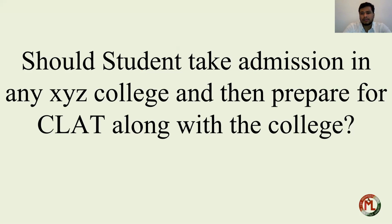Because see, the college system in India generally runs on the semester system. So if you take admission in any college in the month of June or July, the first semester exam will be happening in the month of December. The second semester exam will be happening in the month of June, or let's suppose May.